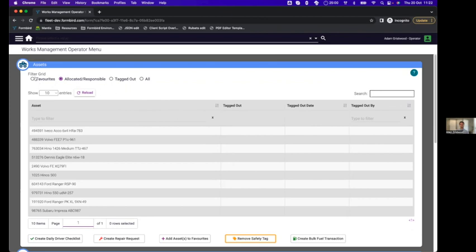So we've got these filters here. It defaults to the assets that are allocated to the person. But they can also access the full list of assets by changing that filter to all. So just in case someone might be using an asset that they don't usually use, but maybe the system hasn't been updated to reflect that usage, for example. Does that answer your question? Yes.